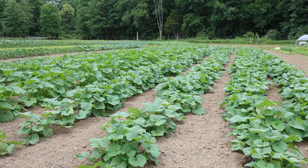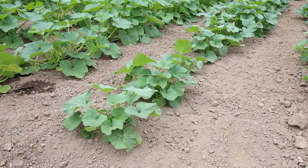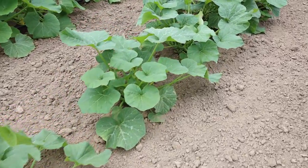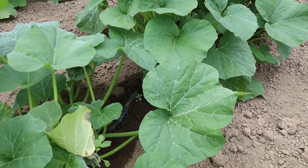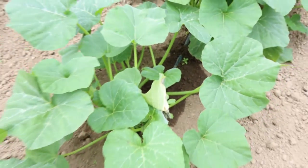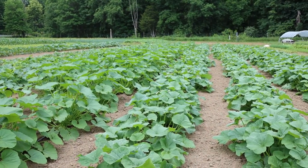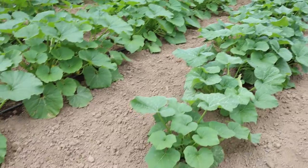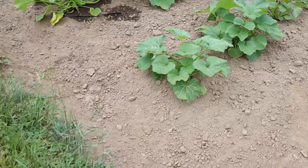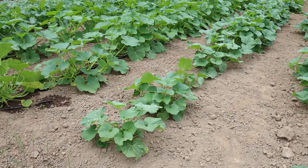One thing I'm noticing here that's pretty interesting is you can see in this row how the plants on the end are smaller, and if you walk down you can see the difference between these plants is that the drip tape starts right here. So this plant and all of these other plants down the row are getting watered, whereas these smaller plants at the end are not. So even though we've had some good rains here, the difference between irrigation and no irrigation is really stark in this field.